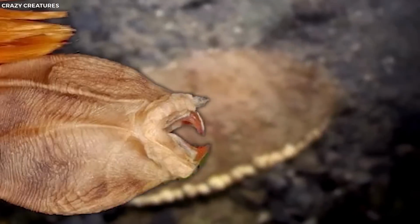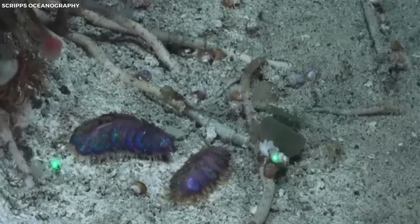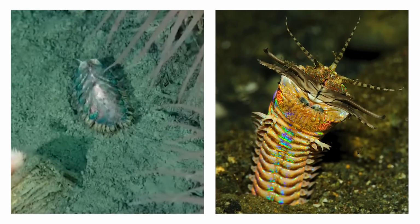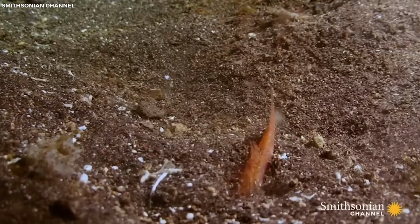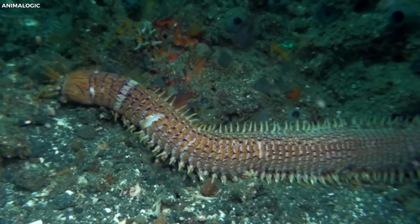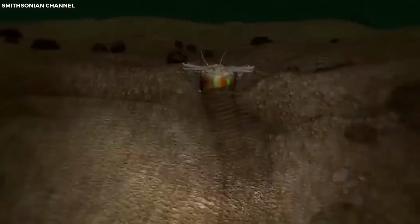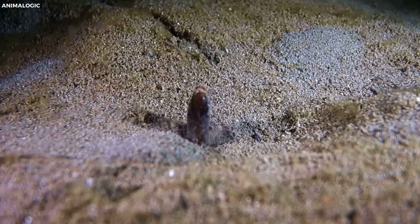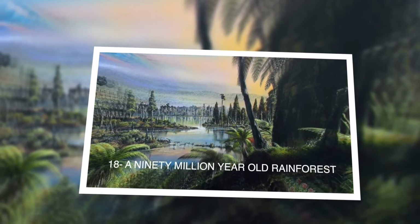But the craziest part is its head, ringed with tentacles and loaded with jaws that shoot out to snatch prey with lightning speed. Eulagisca gigantea is related to bobbit worms that burst out of ocean sediment to ambush fish. But the Antarctic version seems to have evolved its own bag of tricks for surviving the freezing depths. From its bristly glitter coat to its nasty set of chompers, this beast is ready for anything. Number 18. A 90-million-year-old rainforest.